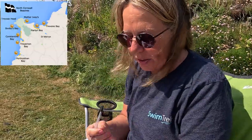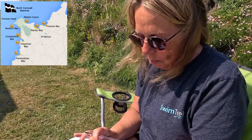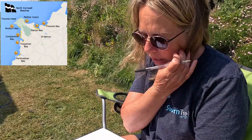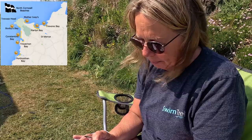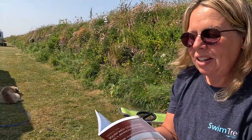So, today, you're going to get 100% accurate information all day from Nicky. So, we're in the Seven Bays region of St Merryn, which includes from west to east, Porthcawthon Bay, Treharnon Bay, Constantine Bay, Boobies Bay, Mother Ivy's Bay, Harlin Bay, and Trevone Bay. And we've been highlighting where we've been going, where we've run, where we've walked. So I'm going to take this with us today and my glasses.